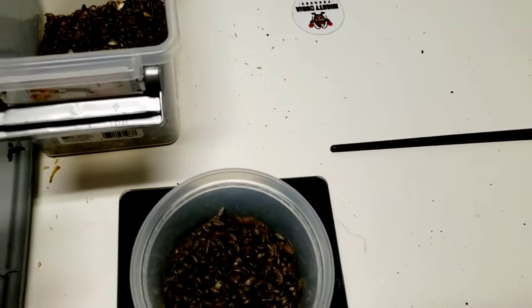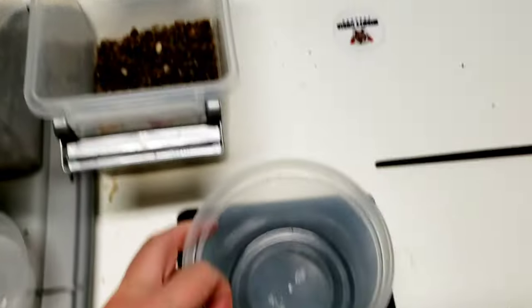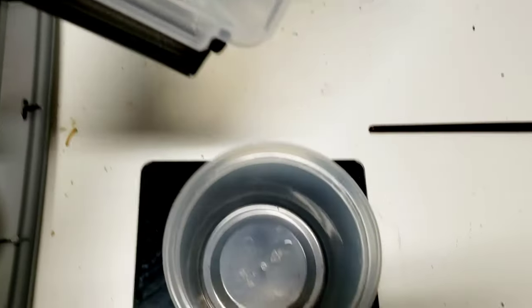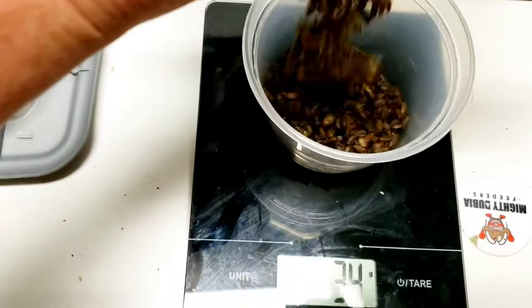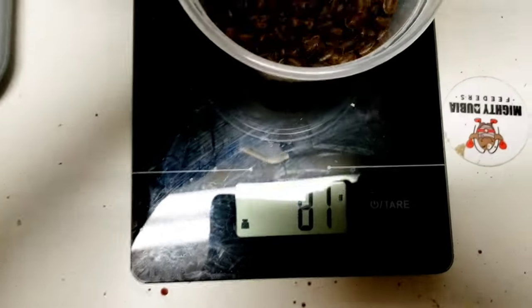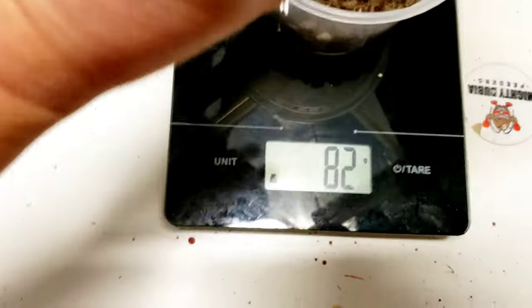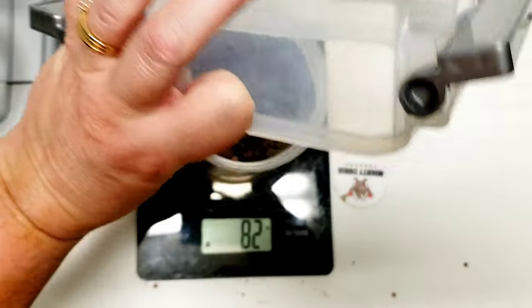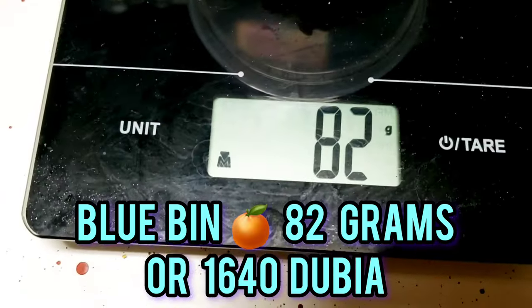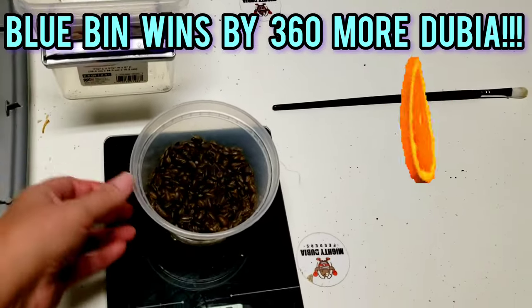Okay, so I'm going to pour them back in here. All right, so I'm going to put my cup back on and it's going to zero right back out. It's zeroed out, ready to go. Let's see what the blue produced. So 64 was the other one. Scraggler. Wait a second. It's kind of hard to do this with one hand. All right, so the blue that had the oranges, let's see what the final tally is. 82 grams. 64 to 82. So, wow. Wow, is this going to be a myth buster?